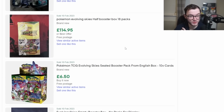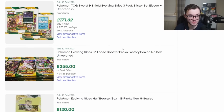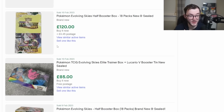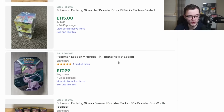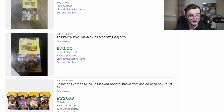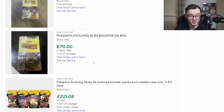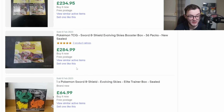Then we have another half box for 115. It's not too bad. Then we got another half booster box for 230, so basically a booster box for 230. Then we have 120 to 125 for half a booster box. We have a lot of half booster boxes that get sold over here. A whole booster box sold for 300. That's quite interesting. £70, £75 for half a booster box. That's a really, really good deal. 320, best offer accepted. We got 285.